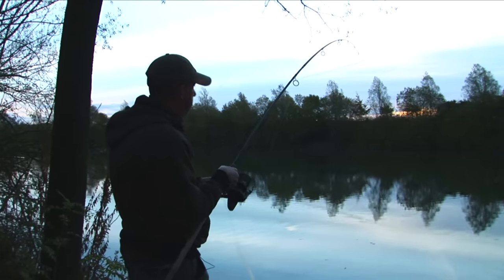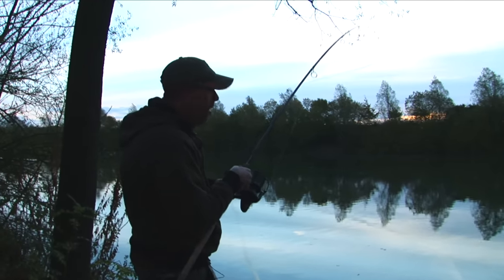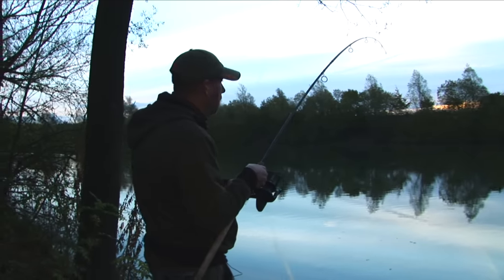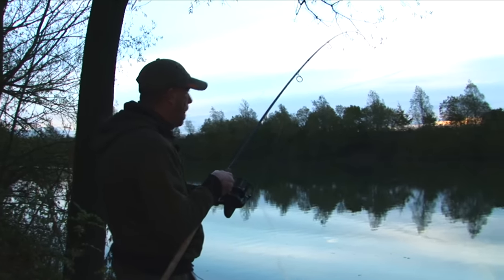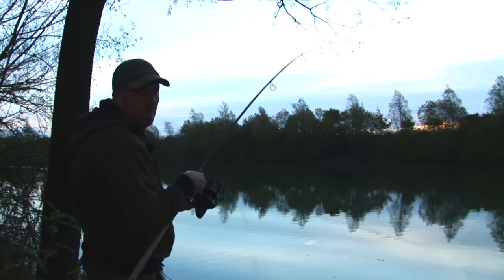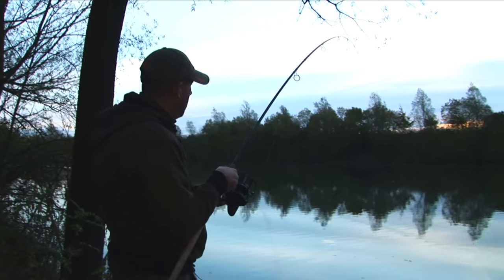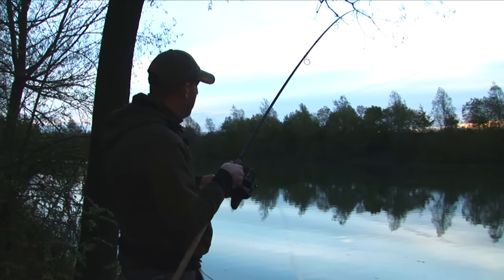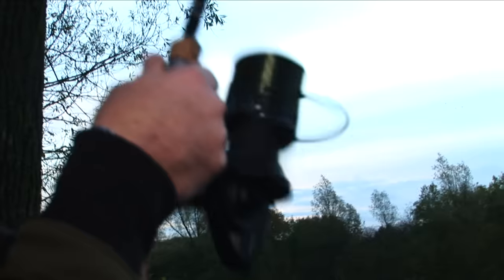Rod's probably been out 20 minutes, something like that, and we're into fish already. So, real good result. I just walked around, baited out by the barrels there, had a couple of little liners, and first of all, I thought it was a bream, but it's clearly a carp the way it's going off now. So, what a good start to the day.